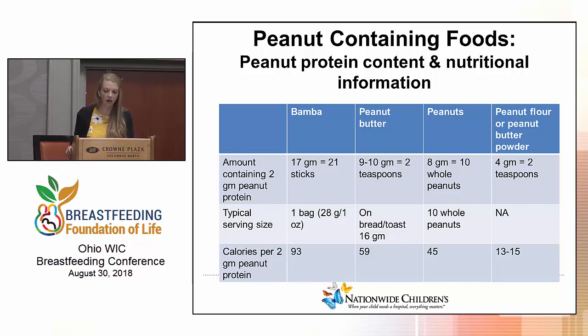For peanut butter, 2 teaspoons is the desired amount to have 2 grams of protein. They say a typical serving size is about a tablespoon on some bread or toast, and that would have about 59 calories. Peanuts, which would not be recommended at all for infants or toddlers, are listed here just for comparison. To get 2 grams of peanut protein, that would be 10 whole peanuts, and that would be 45 calories. And then for the peanut flour and peanut butter powder, there's not really a typical serving size, and they're pretty low calorie too. They're only 13 to 15 calories per 2 teaspoons.